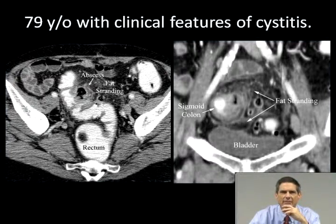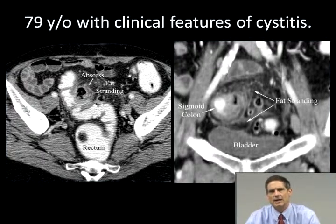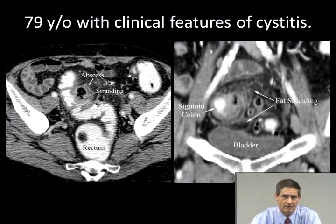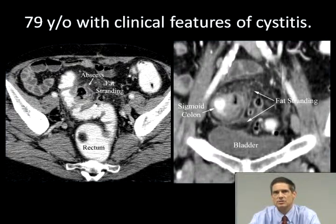Now, here's a 79-year-old with clinical features of cystitis. While this patient did have clinical features of cystitis, including frequent voiding and some pain with urination, the clinician, who's a smart guy, realized that the symptoms were more likely related to bowel than bladder. He ordered a CT study, and that confirmed diverticulitis and an abscess adjacent to the bladder. This is an excellent case illustrating why some patients with clinical features of cystitis actually have diverticulitis. Note that the patients may also have pyuria and hematuria. That'll even further confuse the situation.